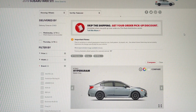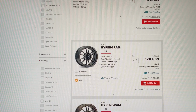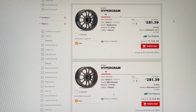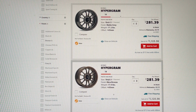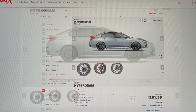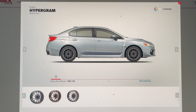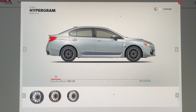We'll just get right into it here with number 1 on the list, and that is the Koenig Hypergram at $281 a wheel. And we're going to talk about the 18 by 8.5 size with a 45 millimeter offset. They come in 2 different collar options, and their design is a rotary forged design, so it's light and strong. It weighs roughly 17 pounds a wheel, of which that is an 11.7 pound saving per wheel, obviously per corner.